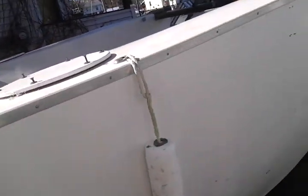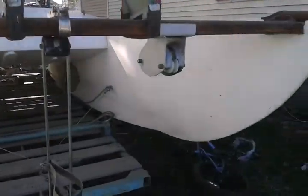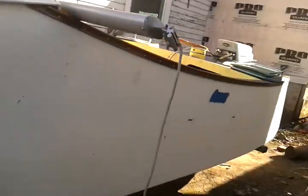Boat itself isn't in that bad of shape. Needs a new paint job, but may wait till spring to do that. An 80-year-old man made the boat, and he named it after his wife, so.